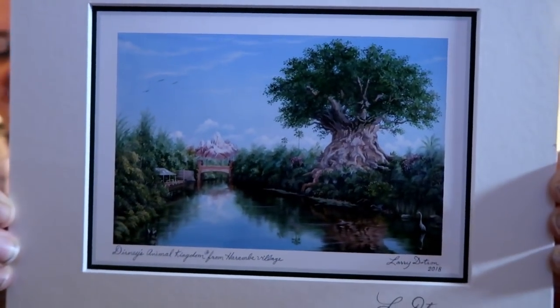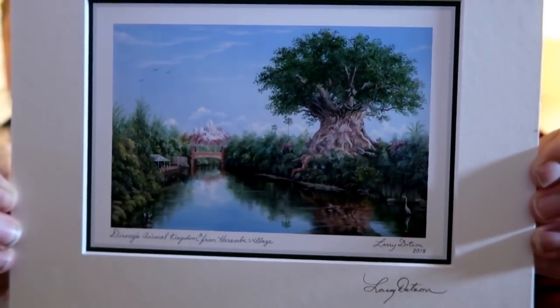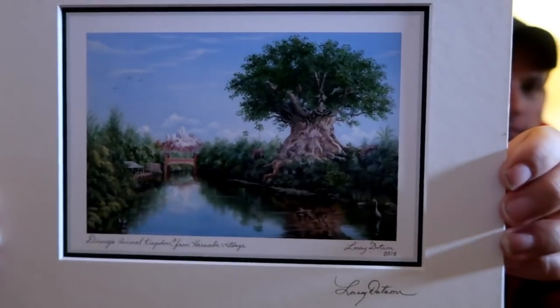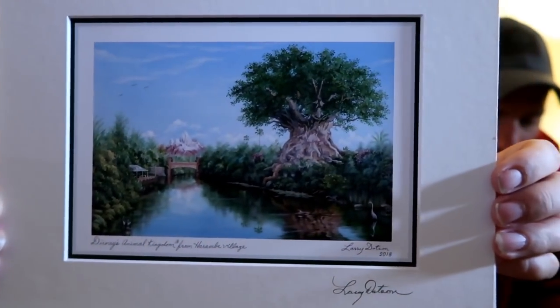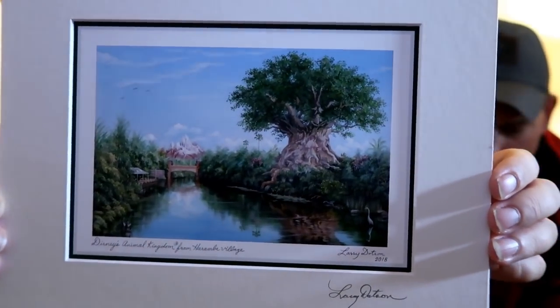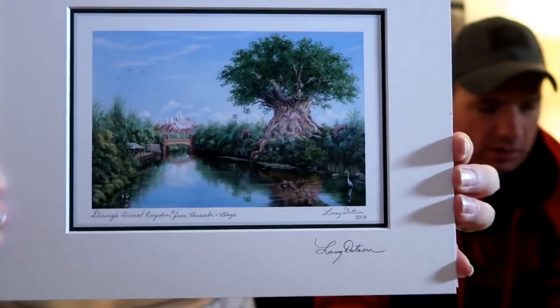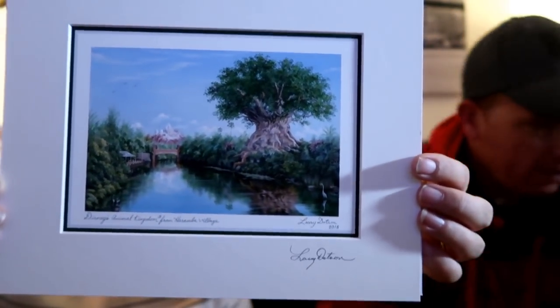The last thing we bought at Epcot was this stunning piece of art from Larry Dotson. We looked out for his work this year because Becca from Becca's World bought us back one from the Flower and Garden Festival this year of Lady and the Tramp, and we fell in love with it. When we got out there, we saw that he was there himself, the main man, and we got him to sign it for us. So we absolutely love that. It's a tree of life, and Everest in the background, so that's going to be joining our other picture. We really fell in love with that, didn't we?